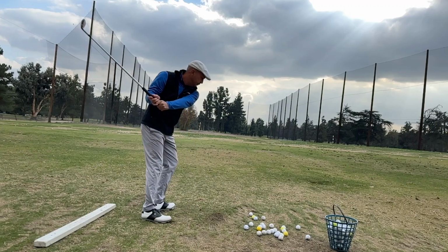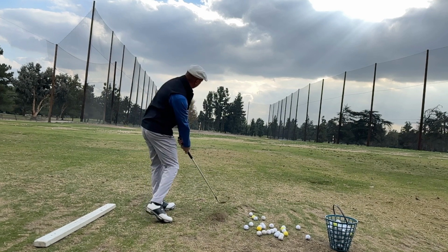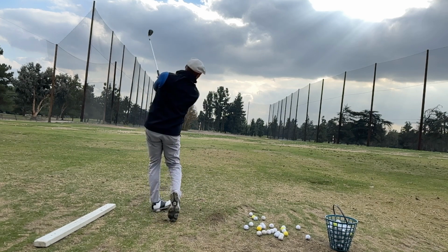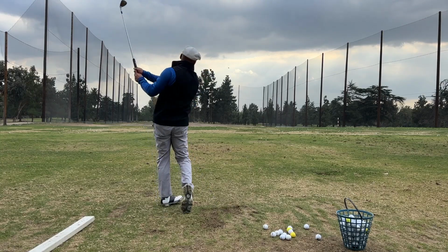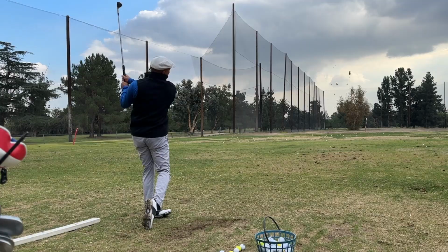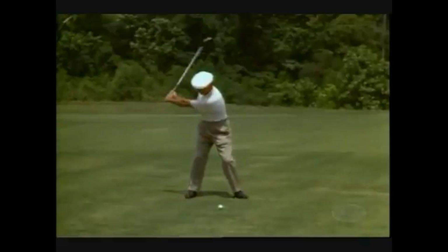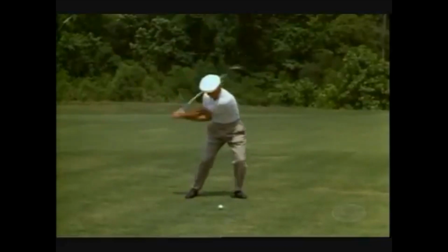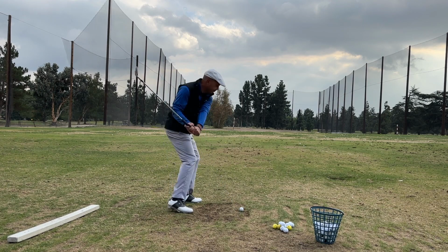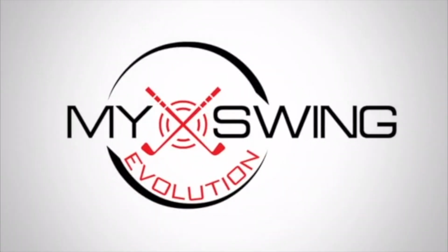In today's video, I'm going to be talking about relaxing the arms so they come along for the ride, so that you can rotate better. Now, Ben Hogan was famous for talking about letting the arms come along for the ride, and I'm wondering if his swing actually demonstrates this or not. You're watching My Swing Evolution.